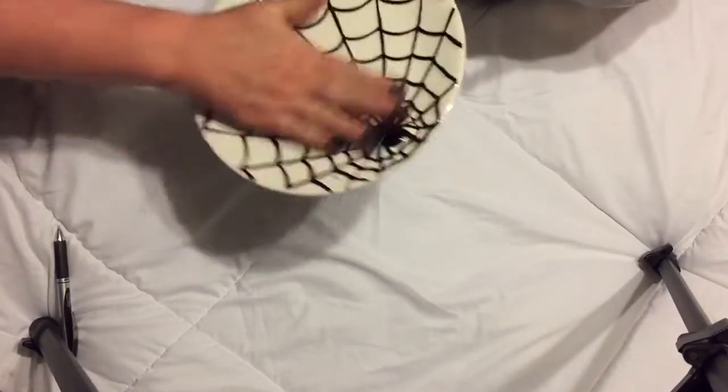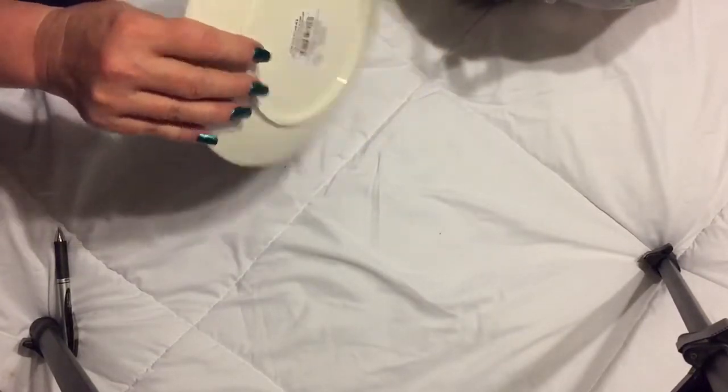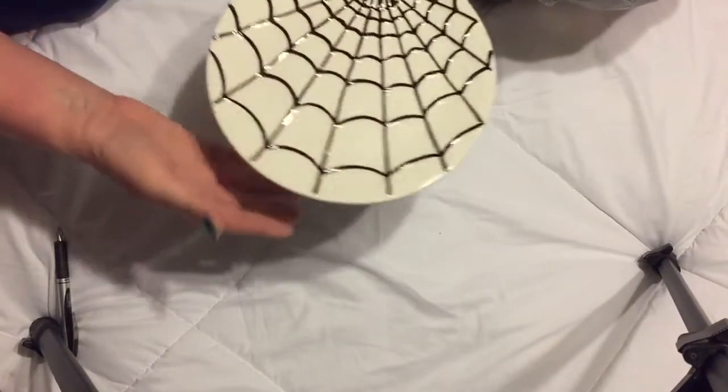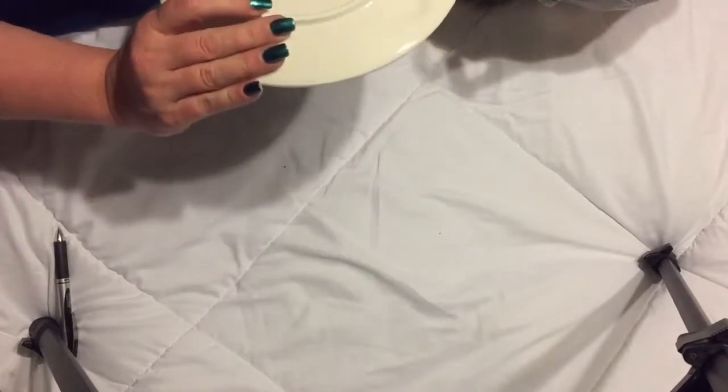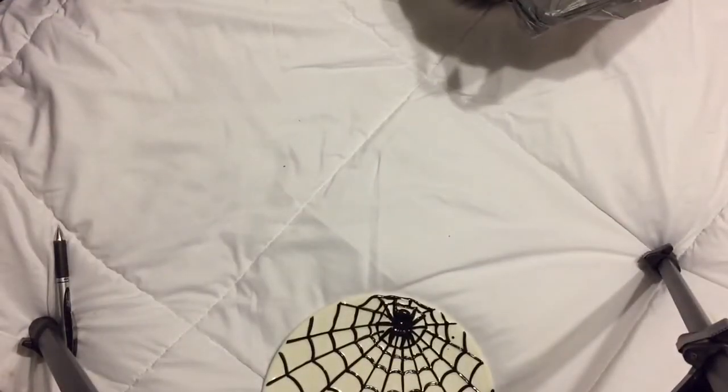Oh, this one I can already see has a gorgeous black spider plate. It's an interesting little divot. I guess that's how you can hold it. And that was $15.99 originally, so goodbye there.